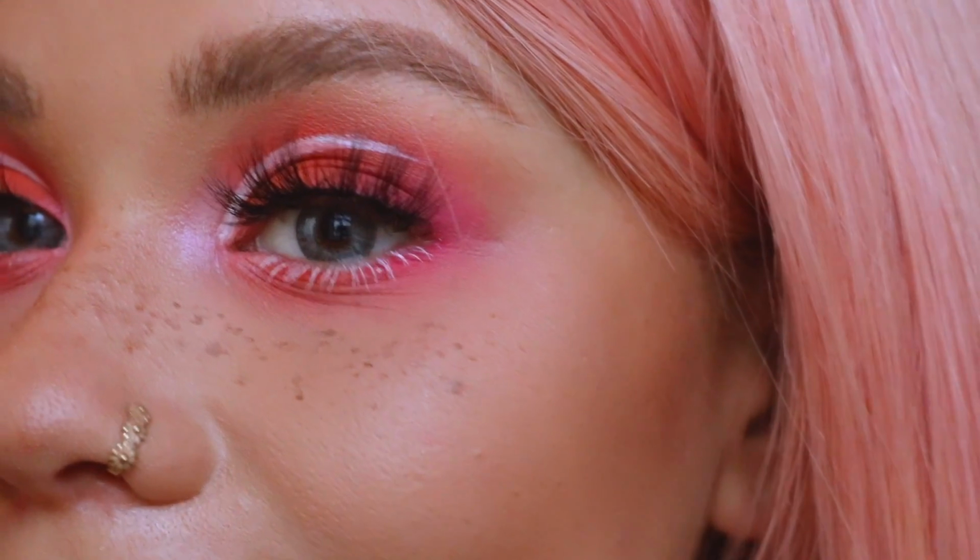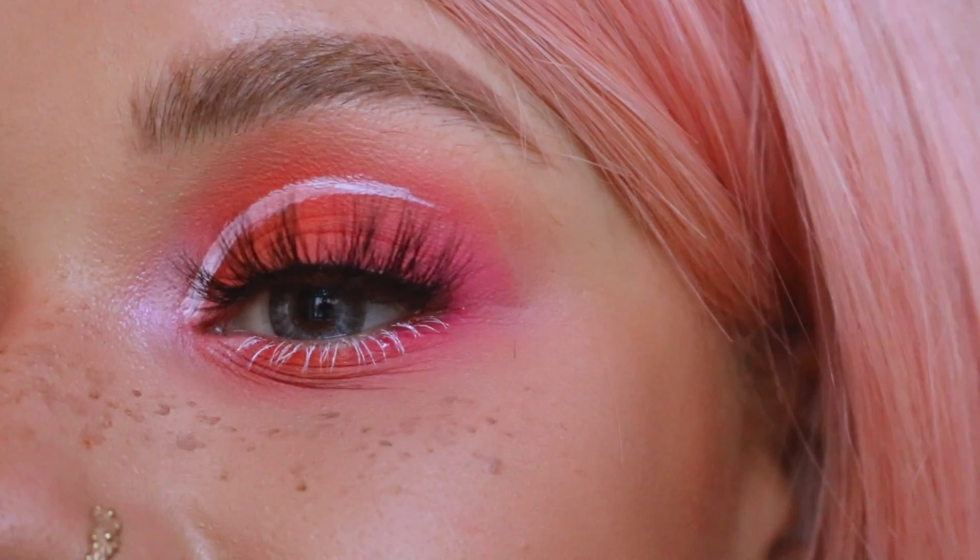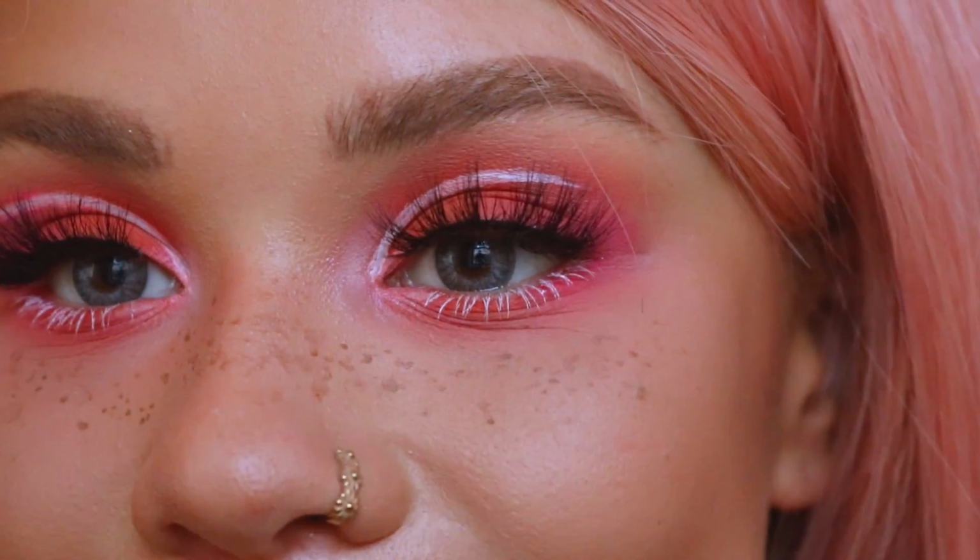Okay, so that is the eye look. I think it looks pretty cute. I don't know if you guys agree, it's a little out there, but I don't think it's completely unwearable. I would wear it out anyway. My opinion might be skewed.